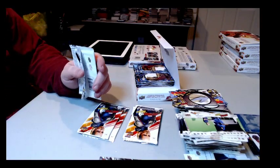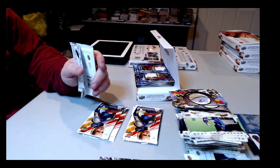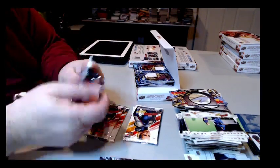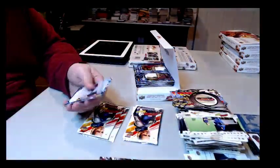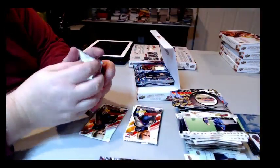How many cards are in the base set? According to the checklist, there's 150 cards in the mini set, but only 100 cards in the base set. And from the sell sheet, it's not on the checklist, but on the sell sheet it said that the minis from 101 to 150 were short printed.